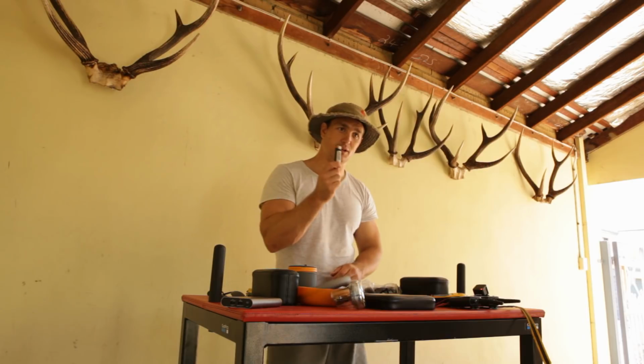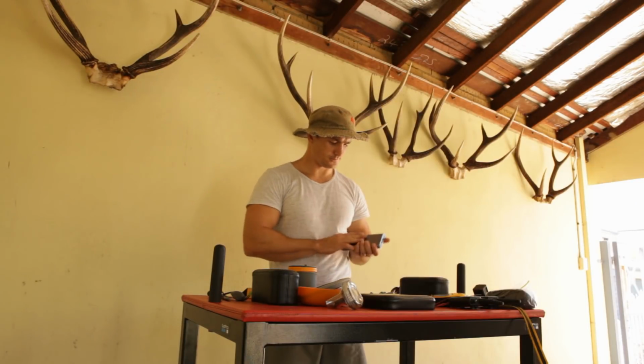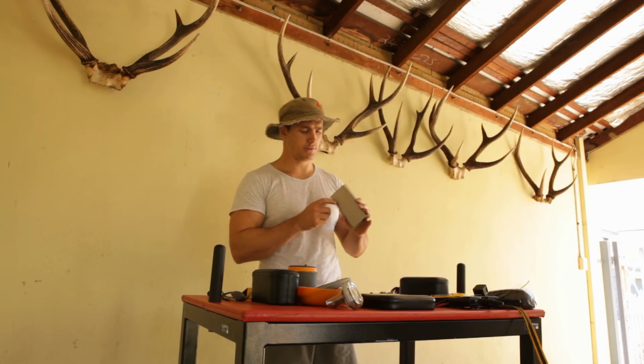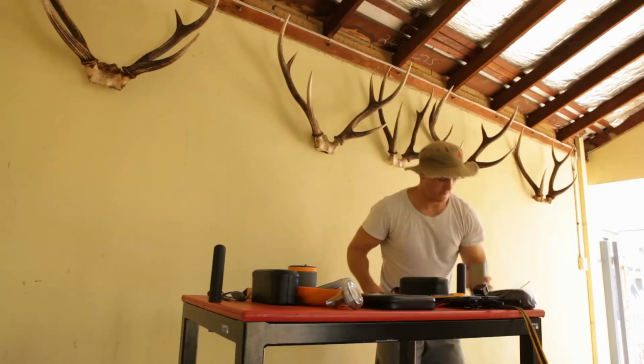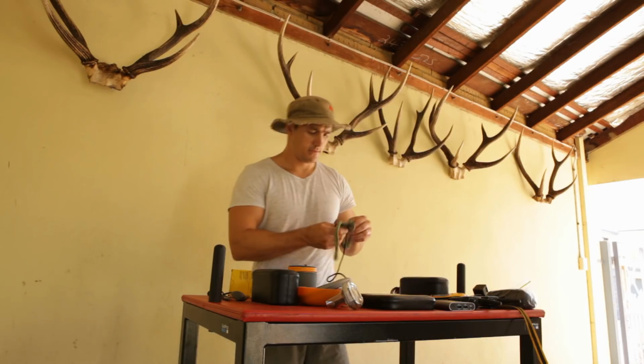I never leave anywhere without a lighter. I've been caught out before without a lighter and it can be a very miserable experience. Power bank. I've got a lot of devices I take on the hill, so this power bank here, Jackery. Now it's got a few different settings. It can charge slowly, it can charge fast.